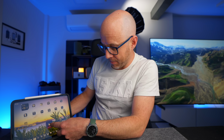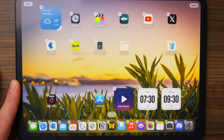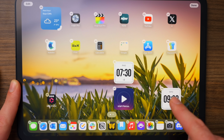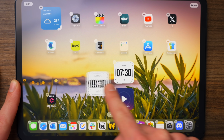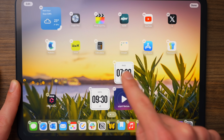I can take it and move it all the way down, which means it's not being governed by a very strict grid. Well, it is. The grid is still there, to be fair. There's still a grid. You can't place them over the top of each other, but you're no longer bound by the jiggle mode, the very strict thing that has always been in place on iPadOS and iOS.